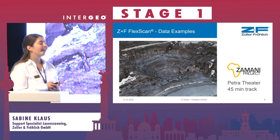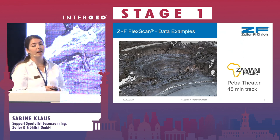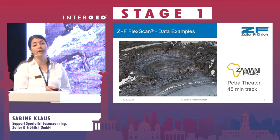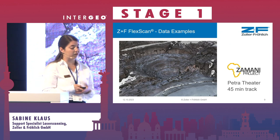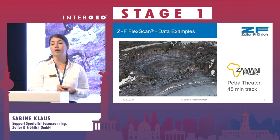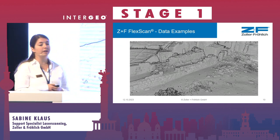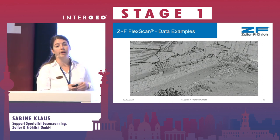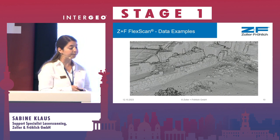To give you some examples where the system was used already, we did a scanning job in Jordan at Petra. It was in cooperation with the Scan Heritage project, a project to digitally preserve cultural heritages all over the world. So this was the theater. My colleague walked there for 45 minutes to scan this area. And you can already see from the data, you get very crisp details. You can really see the brickstones there. You can identify the fans in the scan data.